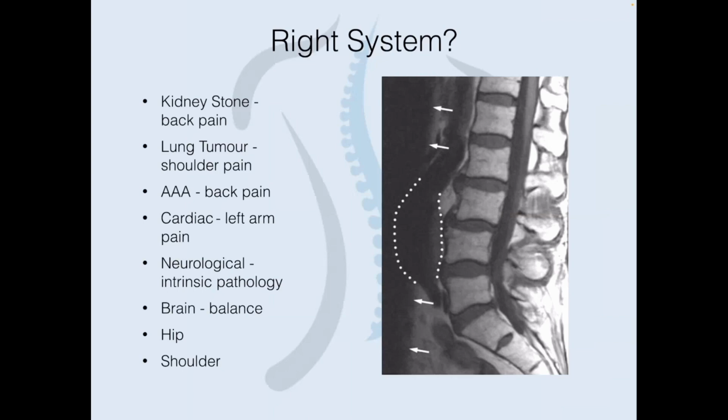Cardiac pain can often be confused with left-sided arm pain, if you like. Always think of the brain and make sure that they haven't got things like multiple sclerosis. So if you're seeing neurological signs that don't quite fit everything, it may be due to problems coming from further up, and it may be due to intrinsic pathology. And what I mean by that is that a lot of things that we treat are about things pressing the nerve from the outside, whereas actually there can be problems within the nerve themselves.